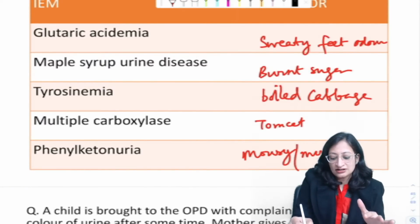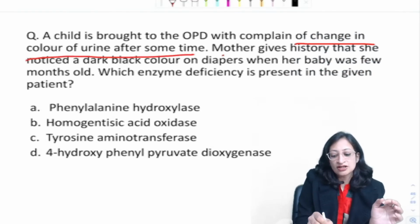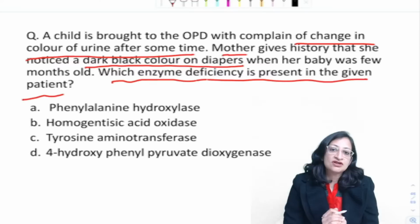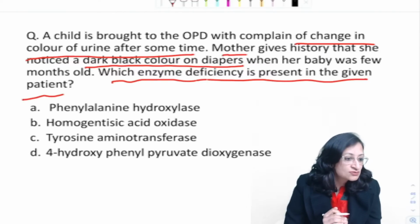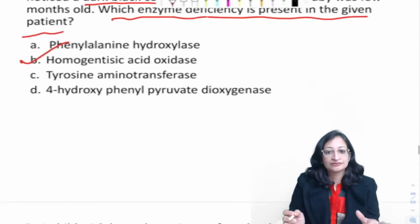Right. So moving ahead to a case scenario, a child is brought to the OPD with the complaint of change in color of urine after some time. Mother gives a history that she noticed a dark black color on the diaper when her baby was few months old. Which enzyme deficiency is present in the given patient? So friends, we all know what is the disorder that we are dealing with. We are dealing with alkaptonuria here. Very good. So it is indeed alkaptonuria, and the enzyme deficient we know as homogentisic acid oxidase, right?